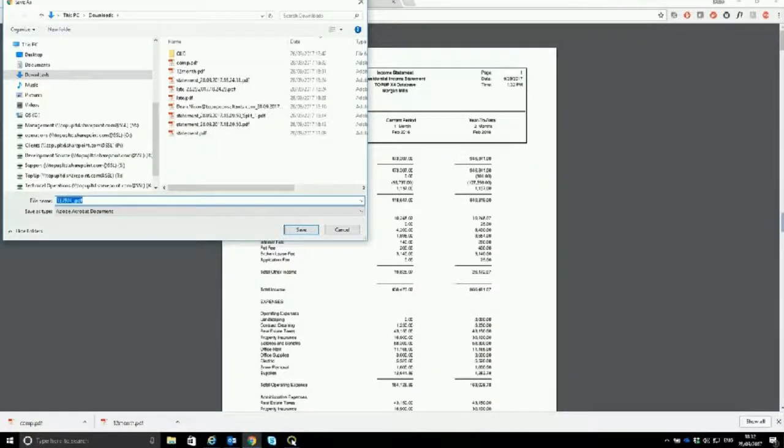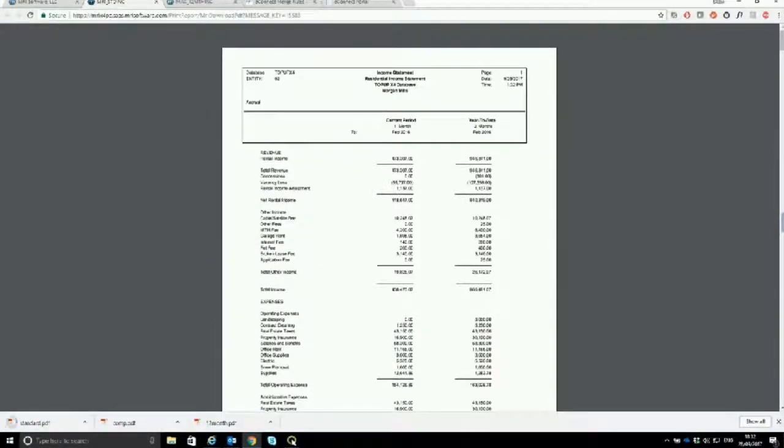Okay, so standard. Okay, so we've now output our three GL reports. As I say, I will go over it one more time. We can automate that process, so you can set up a schedule inside MRI to, at the end of every month, email these reports automatically to eConnect, and eConnect will take care of that whole process for you.